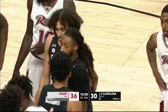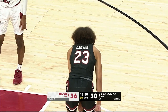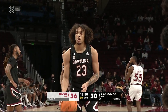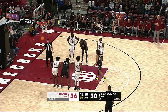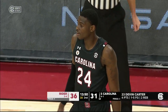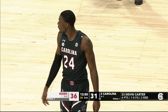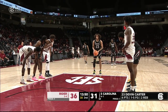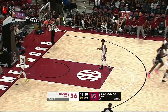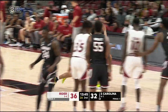Foul is going to be called on Nehemiah Benson. That's his 2nd. So Carter will go to the line where the Gamecocks have struggled today. They're 1 for 7 from the charity stripe. Devin rattles in the first. Yeah, there have been a lot of blown opportunities on things that are, I like to call free throws controllables, right? Like that's something that you don't have any type of pressure, it's not being contested, it's a free shot. You have to take advantage of that, and right now, you said it, they're struggling from that charity stripe. They came into today a 69% free throw shooting team. 3 for 9 today.